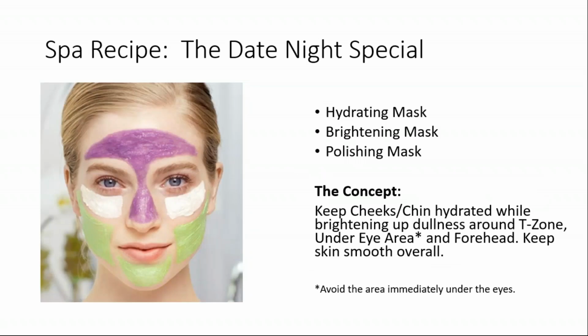Now the next one is the date night special. And you're going to use your hydrating mask, your brightening mask, and your polishing mask. Now, the concept is to keep the cheeks and the chin hydrated by brightening up the dullness around the T-zone, under eye area, and forehead, and keep the skin smooth overall. This is a great pre-makeup mask as well.